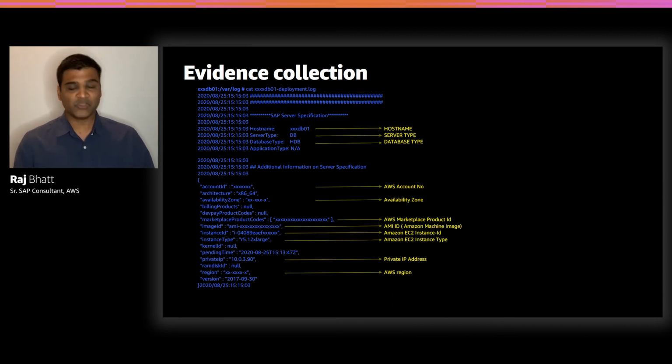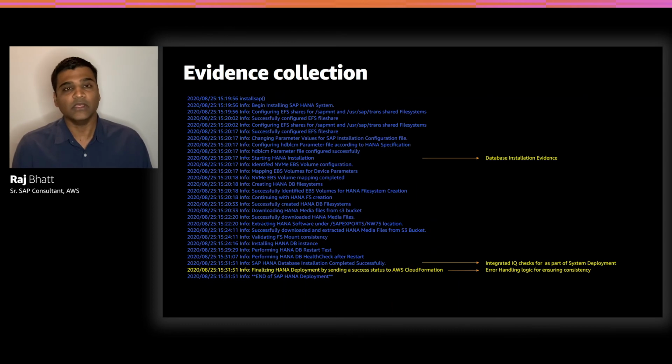So the SAP deployment framework solution that BMS has built generates a log file for each and every SAP system deployment. And that log file has all the relevant information, including the timestamp, the type of SAP systems that were built, and the overall health check status for those deployments that have been done.